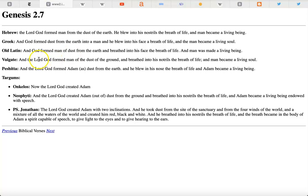And you've got the different translations of the Bible, I guess, and then they're translated into English, which is just weird to me. But whatever. Greek: and God formed the dust from the earth into a man, and he blew into his face a breath of life. And the man became a living soul. This is interesting, isn't it? The breath of life.